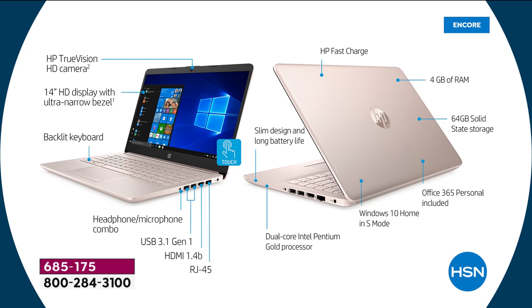The ultra narrow bezel. A lot of people walk into the studio and they go, that's a 15-inch computer, Aaron Berger. And I say, no, it's not. It's 14. It looks bigger because the bezel is so beautiful and so thin around the side, just like a super high quality television. There's a headphone microphone combo. Bluetooth is built in, Wi-Fi is built in, speakers are built in, microphone is built in, USB ports, HDMI ports, even Ethernet cables. And then we mentioned earlier, Windows 10 in S mode, which means you cannot get a virus, and this stays updated all the time.